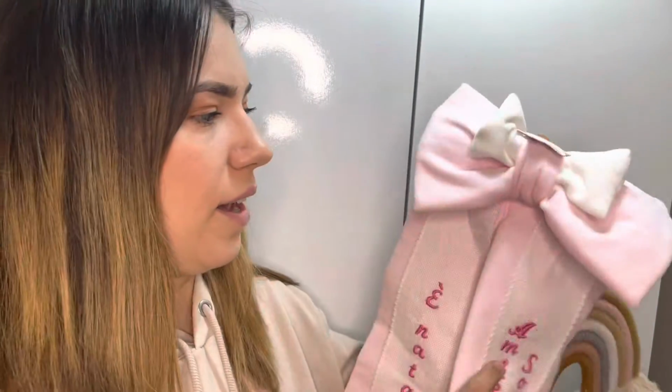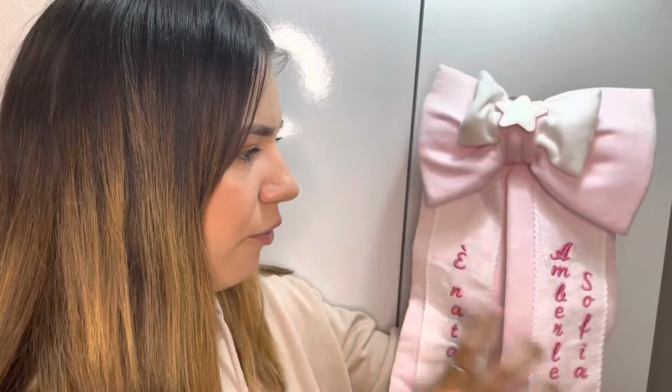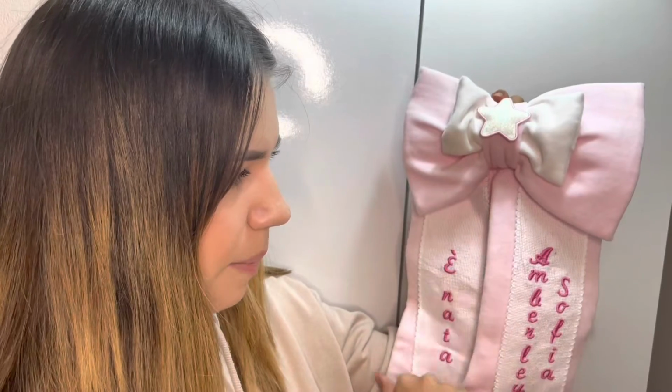Our plan is, I've got this little rainbow to go up on the wall somewhere. I also have a little birth thing my mum got for her. This says Amberie Sophia was born. This is from when she was born. So I need to put this stuff up.